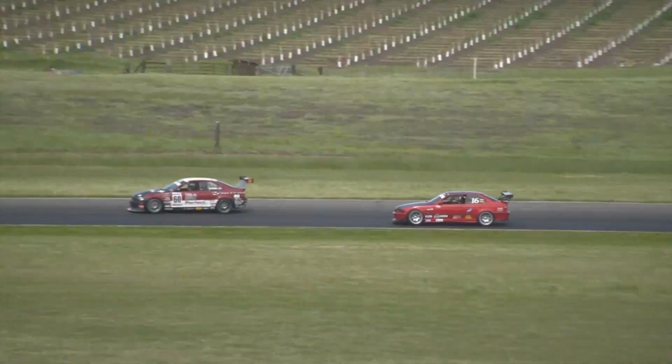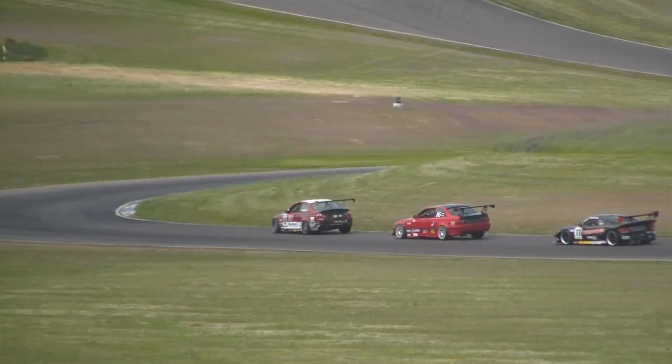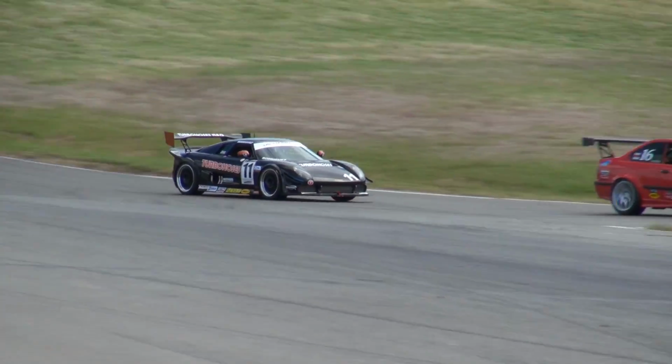Turn 2. Beautiful Noble there. It's great to have them in the series here, that M400. See if they can run down these 2 lead BMWs. It seems like everybody's trying to run down 2 lead BMWs in each class. Yes, BMWs seem to be dominating everywhere you go.